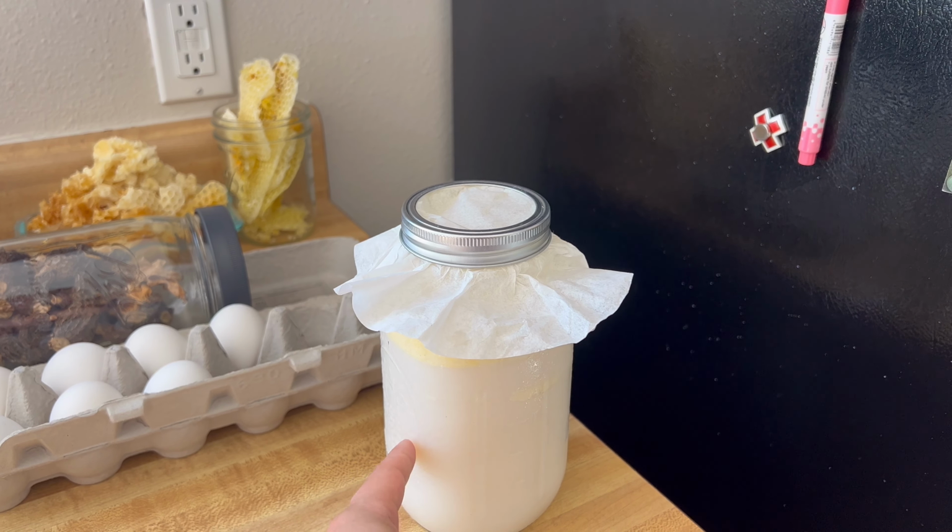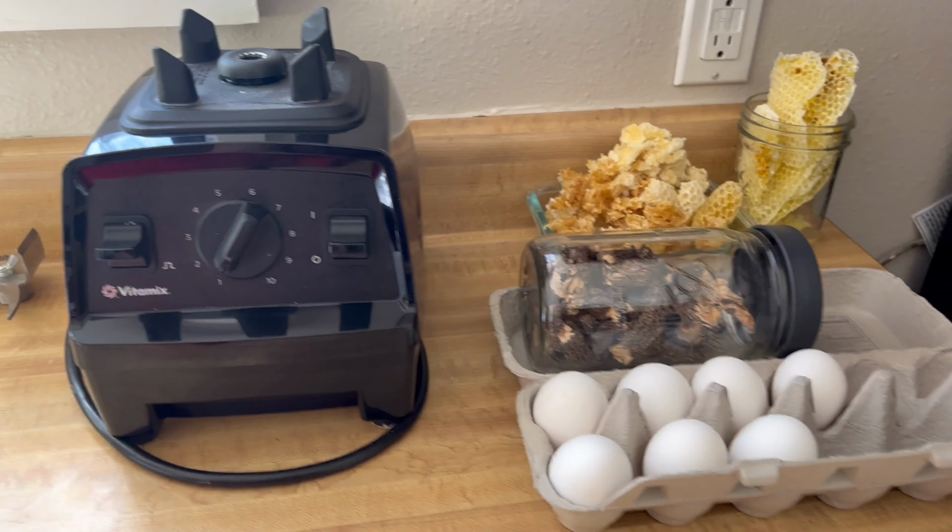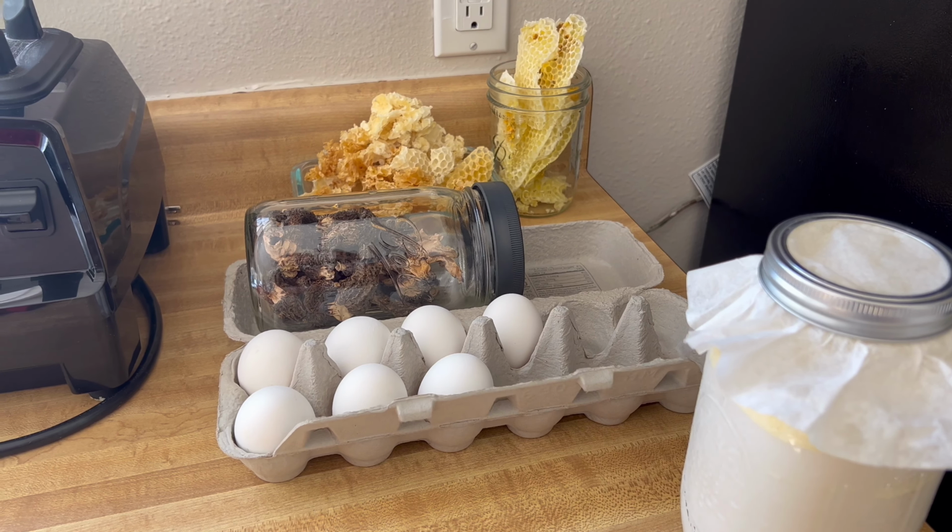Leaving the fruit and vegetable corner and coming over to the fridge. But most importantly, we got the fridge going on right here. We have my fermenting and foraging corner. So I got my kefir fermenting right here. Yum. I use it in smoothies all the time. I got my eggs, my farm fresh eggs from my chickies.